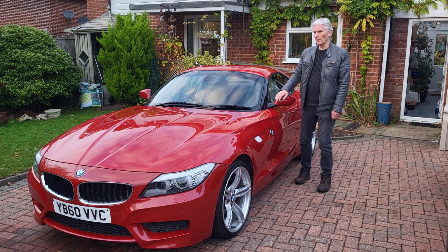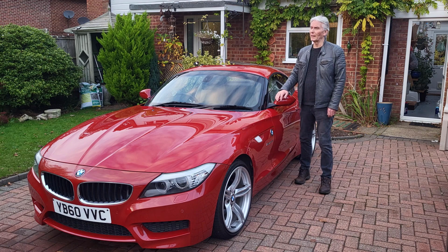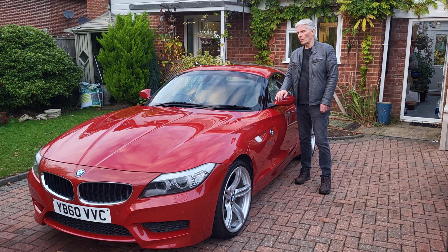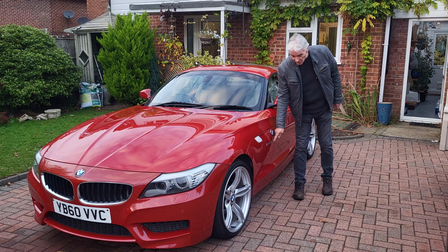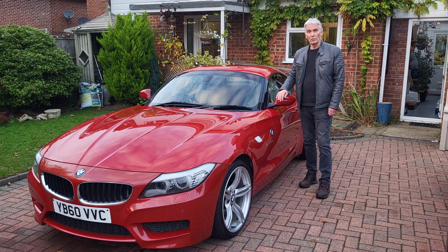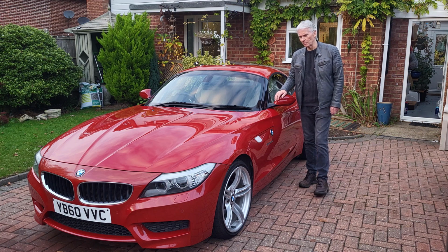Meanwhile, I'm short of a car. I've got my 8 Series here, my lovely E31. It gets a bit puffed out when you do 5 days a week and the weekends in it. So I needed something to drive and I thought, I quite fancy a Z4. The reason I've never got them before was because they only have piddly little engines in them. They have a 3 litre at the biggest. One of them's called the 3.5, but it is a 3 litre with twin turbos.